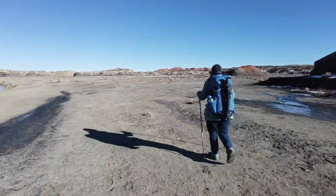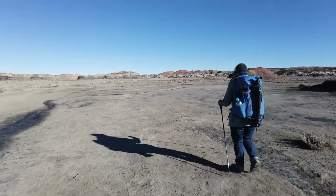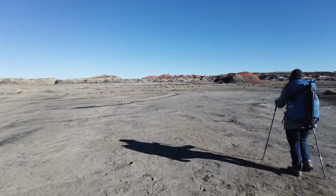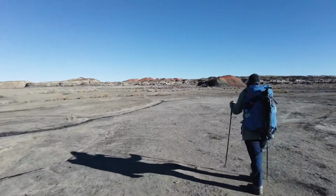So it's a bit of a tricky walk out. There is no trail per se. It's kind of just a big, wide mud flat that just seems to go and go and go. So it is a bit of a healthy walk out.